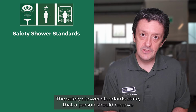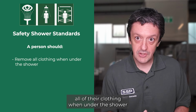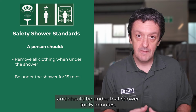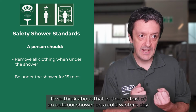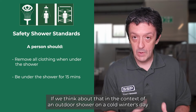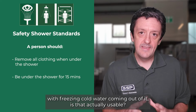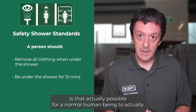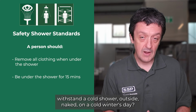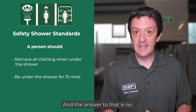The safety shower standards state that a person should remove all of their clothing when under the shower and should be under that shower for 15 minutes. So if we think about that in the context of an outdoor shower on a cold winter's day with freezing cold water coming out of it, is that actually usable? Is it actually possible for a normal human being to withstand a cold shower outside, naked, on a cold winter's day? And the answer to that is no.